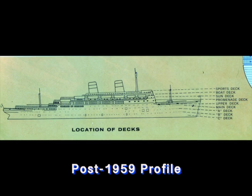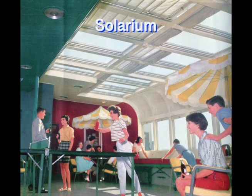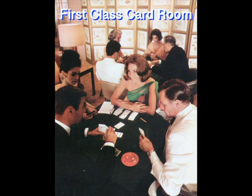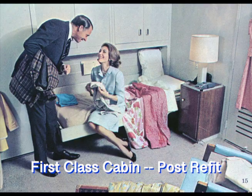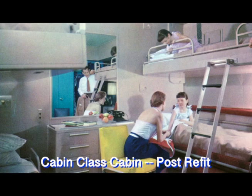Unfortunately, that striking observation lounge and the forward portion of the enclosed promenade were surrendered to new cabins and suites. In exchange, solariums were added at the top of the ships, and a new first-class writing room and card room were installed. And all the public areas and even the accommodations were given more muted color schemes.